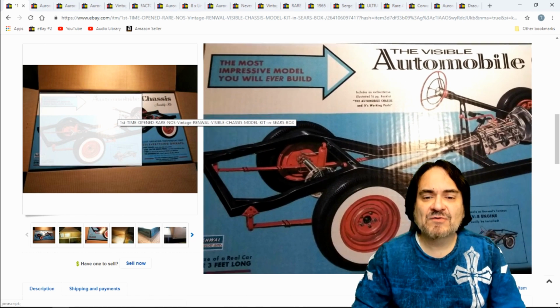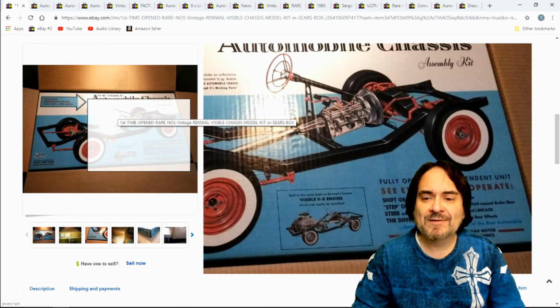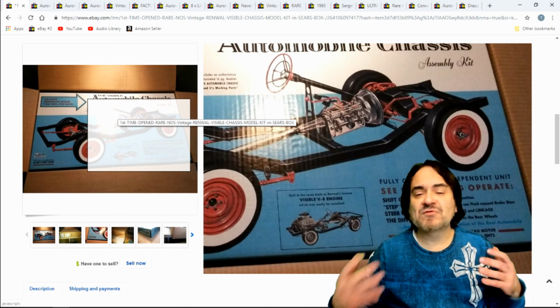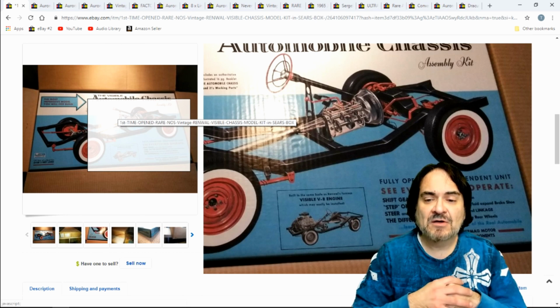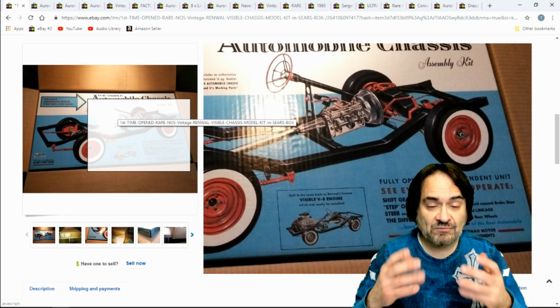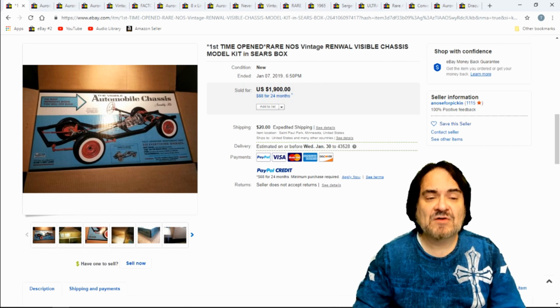Renoir, here's another one. This is like the visible chassis. It's just the chassis of a car. These are for car buffs and stuff like that, so you could see what's underneath the frame and the body and all that. I always thought these were interesting. It's got the gearboxes and everything you would find in the actual car if you bought a chassis of the day. So it's a pretty interesting one. That's why these sell more than most.